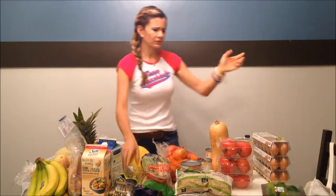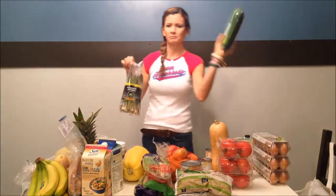And we did pick up a couple extra veggies just to have on hand. Zucchini squash, which I can make chips out of, and some asparagus, if we wanted to have it with breakfast, or maybe chop it up and put it in our salads.